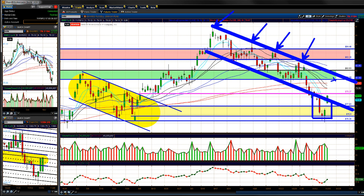Therefore, we get that nice little short selling pressure, that nice little squeeze action to the downside, or should I say sell off to the downside. But now we're back inside the channel, so this sell-off could be a bear trap if we maintain above the 78.65. We start drifting higher.